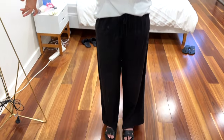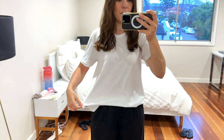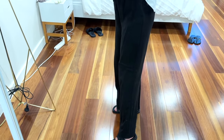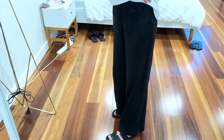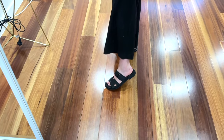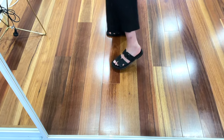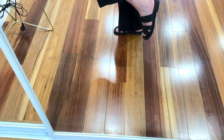We do need to head out soon, but this is the fit for today. Just chilled and comfy. I'm in a basic white tee from Bonds, some linen black pants from Glaçons, I think it's pronounced, and my shoes are slides from Joe Mercer. They're the Hendrix slides.